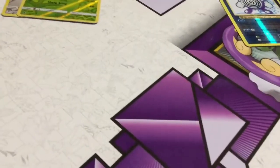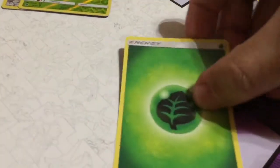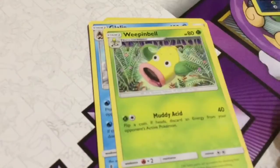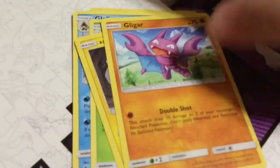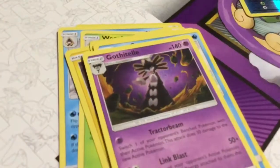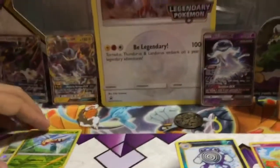Tapu Lele, where you at? There you go. Enjoy. 2, 3, 4, right? 4, yes. Energy. Grass. Hello. Go, Yungoos is growing. He's growing hair. This is mine, reverse. That's not a holo? It looks like a holo. No. Nice. That's one rare that doesn't shine. Nothing shines out of that.